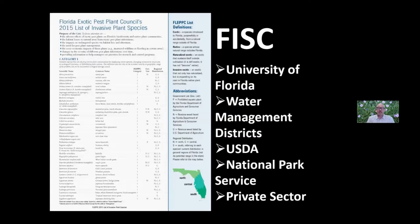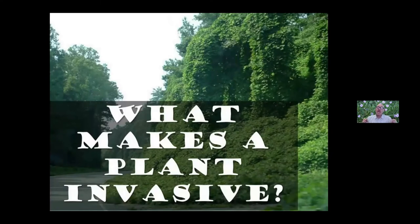The committee includes individuals from the University of Florida and the water management districts, as I mentioned. These are all institutions and individuals that have an interest in and experience with natural areas and can collect and share the data about the movement and establishment of various species of plants that have shown themselves to be invasive.